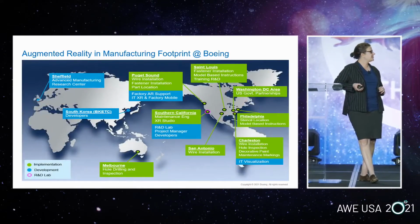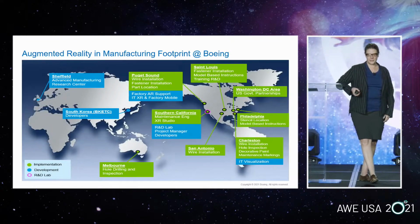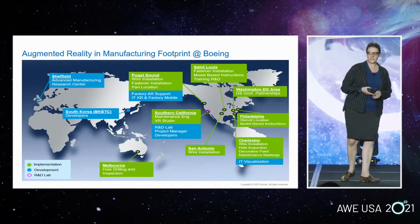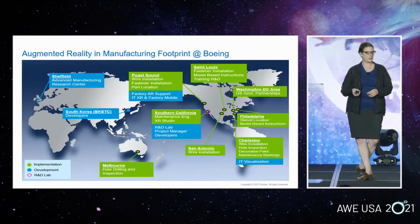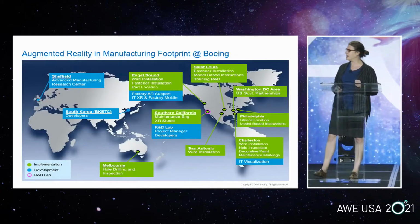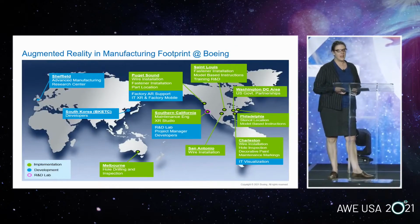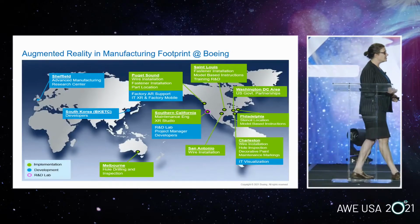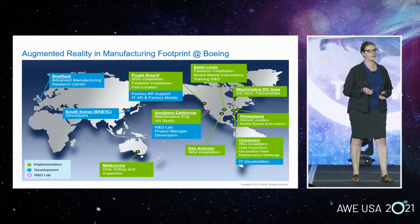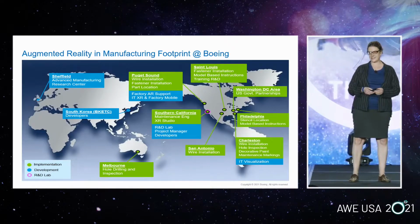All right, so where are we doing augmented reality within the company? This kind of shows our footprint around the world. In the blue, you see where we're doing development work in various locations. Our team is located primarily down in Huntington Beach, where our leads for this technology are, but they're working with folks all around the globe in order to make this successful.